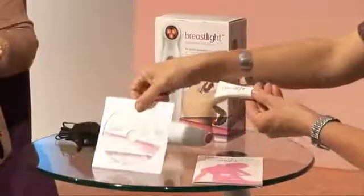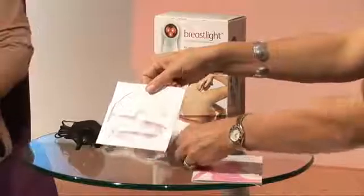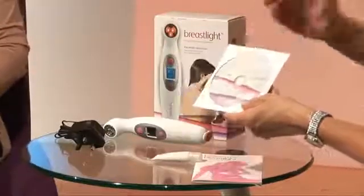And it comes with a DVD, so it's step by step. You can go through it. You don't have to think, what have I missed? You can just go through the DVD. And this will actually show you a demonstration of how to do it. Talking of which, we should see how you do use it. Can you show us? It's very simple.